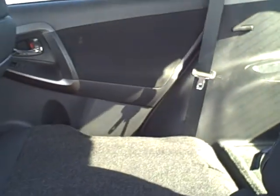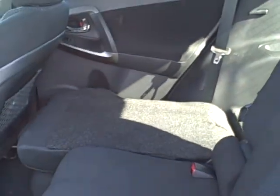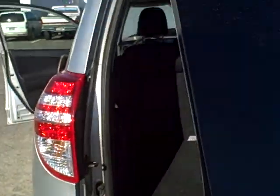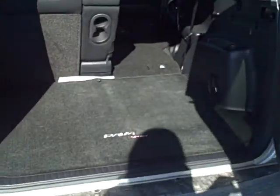The back seat here, seats are very nice. Carpet is very nice as well. That seat is folded down, so it gives you kind of a good example of how that'll fold down. Rear of the vehicle, carpet is in very good shape.